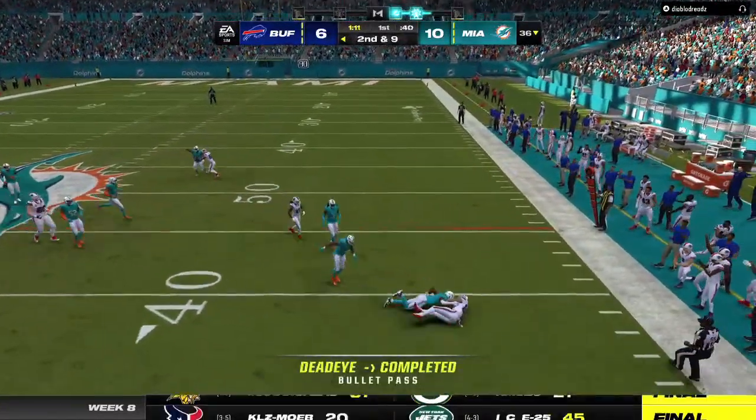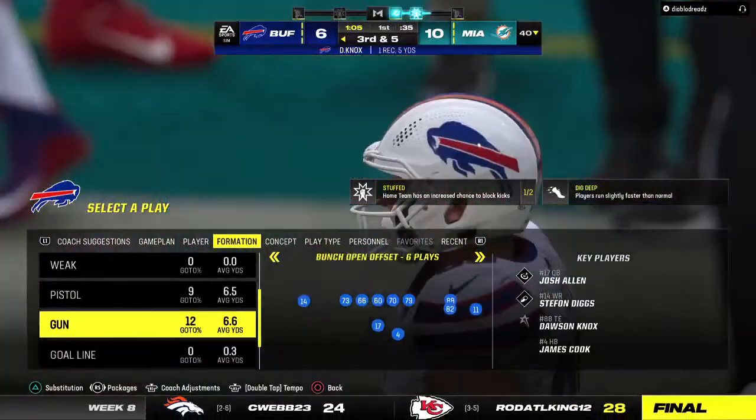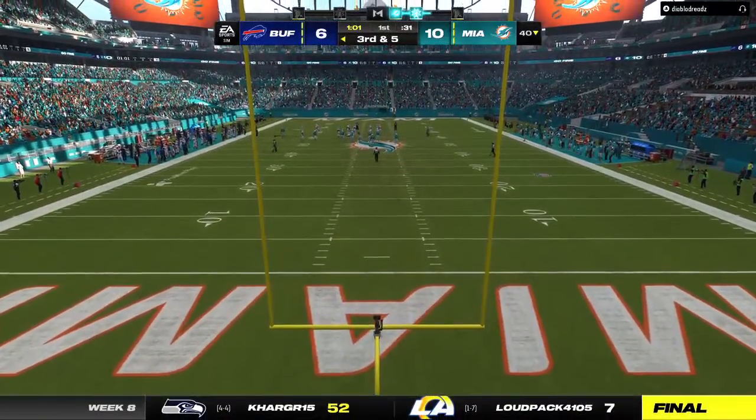Little pitch and catch to the tight end, Knox. It'll be a gain of 5. And it'll be 3rd down. That's probably as simple of a throw as he'll have all game. And good for everyone. Good for his completion percentage. Good for the receptions for the receivers.